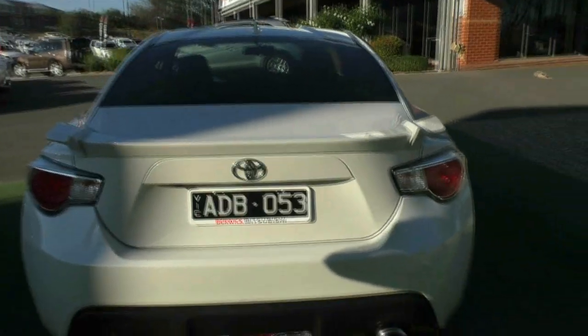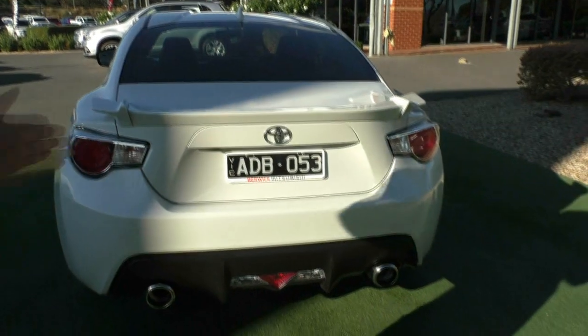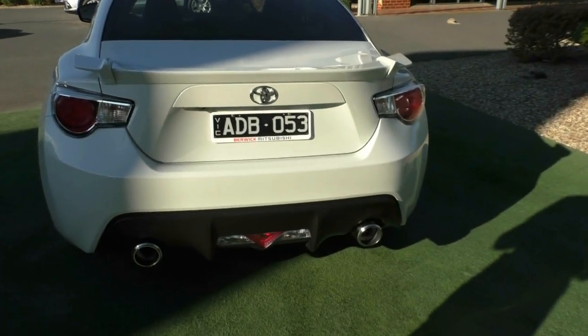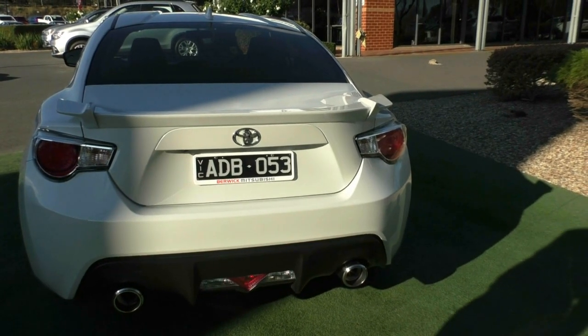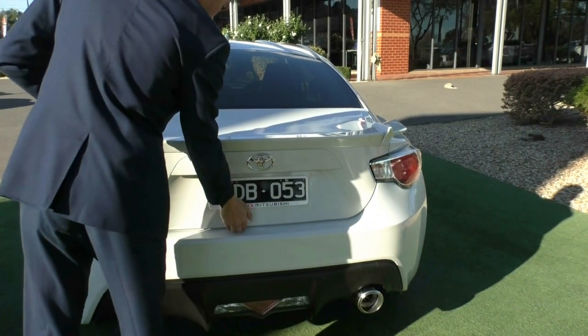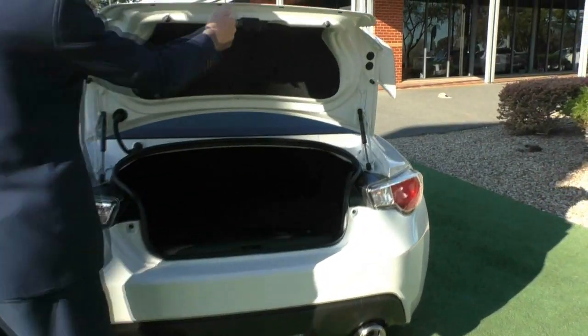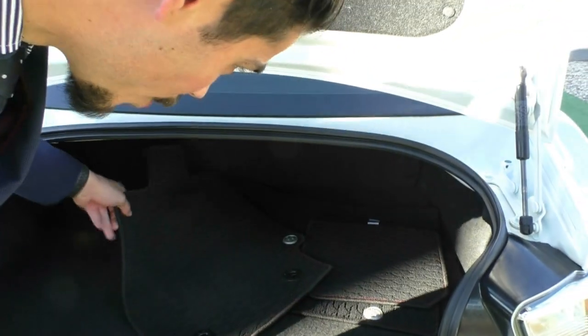Now I will quickly note about these exhausts, they are exactly 86 millimeters thick. So hence the name of the car. There are certain more features why this car is called 86. Now we'll just open the boot, just as simple as holding down the button on the key and it will pop open. And as you can see in there, you've got all your genuine 86 floor mats as well.